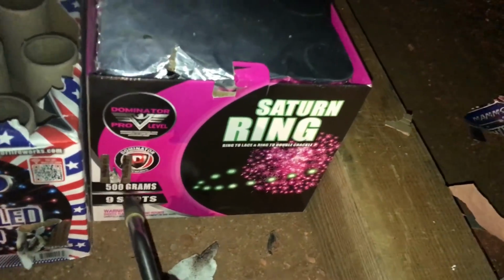Okay, here we go. Grand finale. This one, I have high expectations. Let's try to get a little further back on this one. Dang. God, those break hard. Unbelievable lace. Wow. All the way to the ground. That was impressive. There's a reason why the lace is my favorite effect, besides willows.